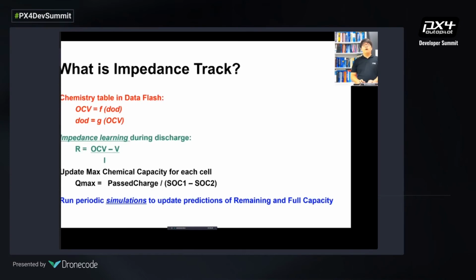So what does impedance track do? Impedance track keeps a table in data flash first. Open circuit voltage is a very important characteristic of the battery. Regardless of capacity, if a group of batteries uses the same electrode, they will have the same open circuit voltage trends. So if we know the function from depth of discharge to open circuit voltage, we can estimate the energy level. Vice versa, the depth of discharge can be estimated by open circuit voltage. The depth of discharge means the remaining capacity, for example.